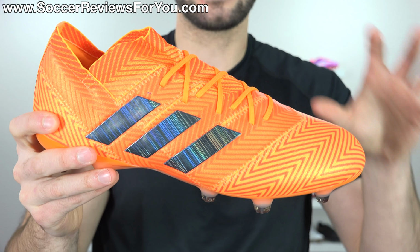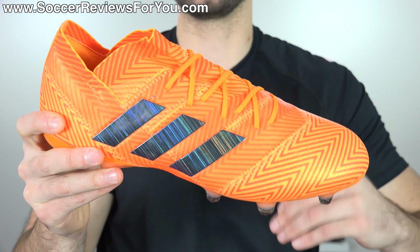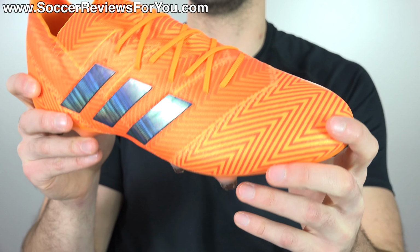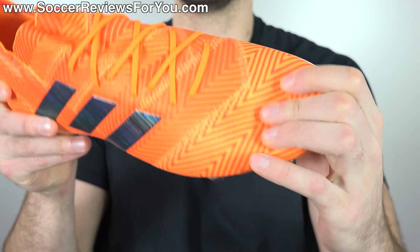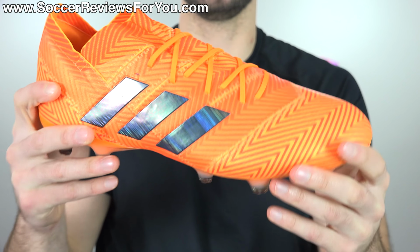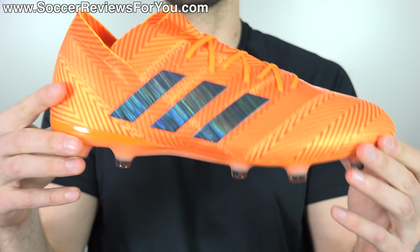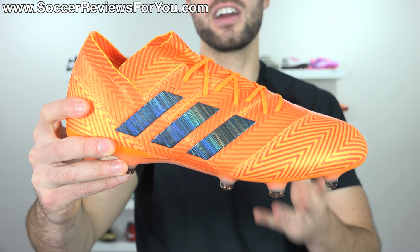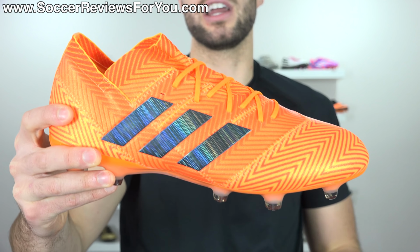Again, I still think that this particular generation of Nemeziz, when compared to the original, is a little bit too bulky, especially in the forefoot toe box area. It's not that this material feels bad, it's just not what I really like. If I wanted something that padded, I would probably go for something that was leather rather than synthetic. But if you liked what the original Nemeziz had on offer, this is basically a more responsive variation of that.